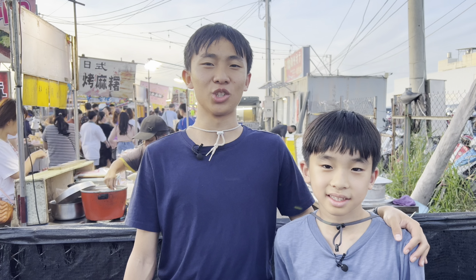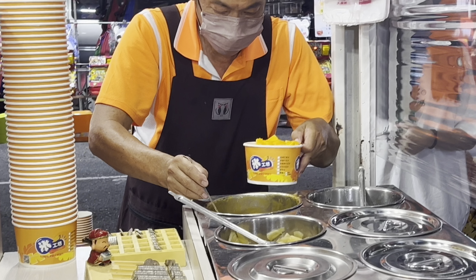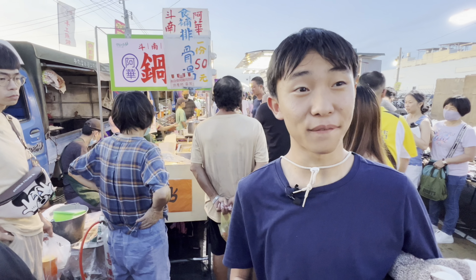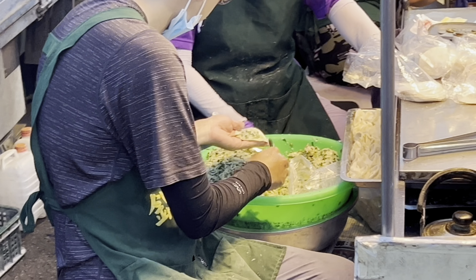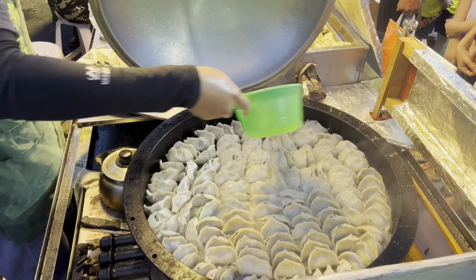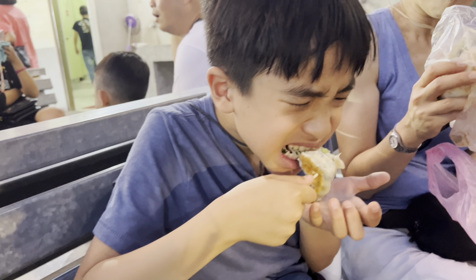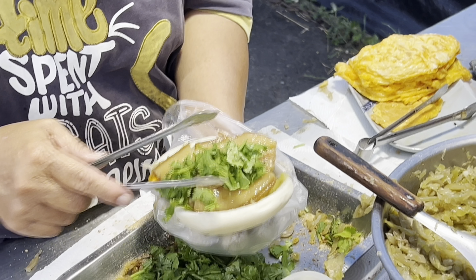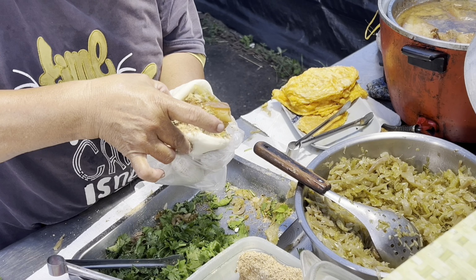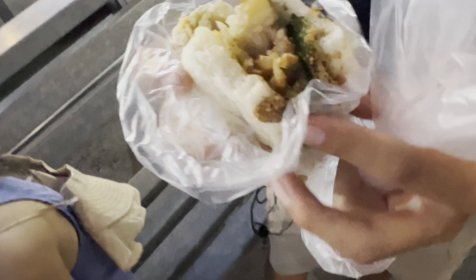We're checking out Dongnan Night Market, which is only on Sunday night. This is a pan-fried dumpling place, and you can get 5 dumplings for 30 NT, which is under $1. So this is like some sort of bun with fatty pork. Is that egg and veggies? It's so good. Oh, and peanuts.